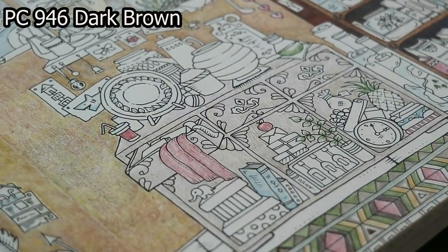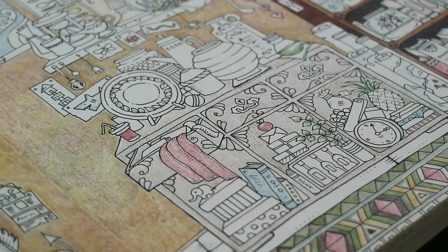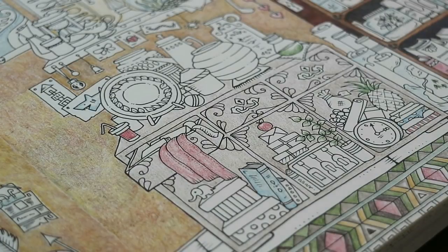All right. So as you can tell, I think that's everything. And it's just my very first round, very, very light. Again, that was PC946. So now, the next one that I want to do is go through and mark out where my highlights are going to be.